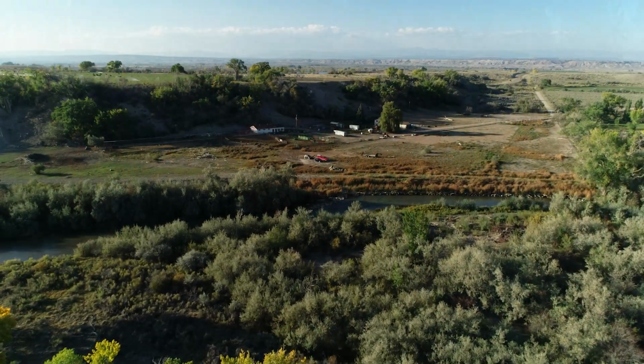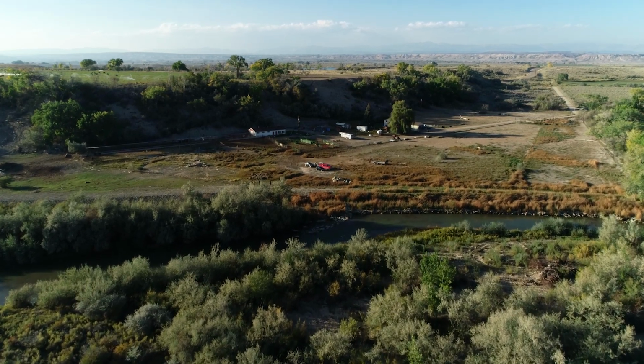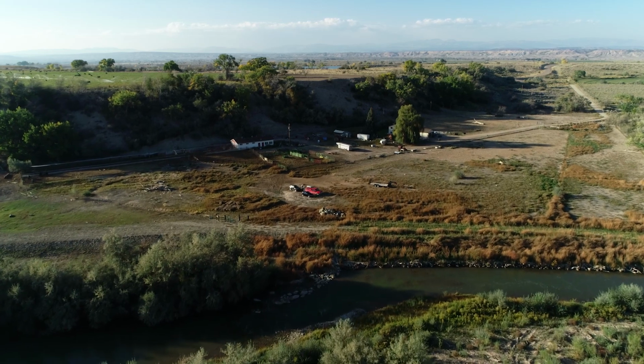We have been living here for 43 years, and we've had problems with the river in all these years. And we needed some help to be able to not flood, not ruin our ground. Protect our home. We just need a lot of help.